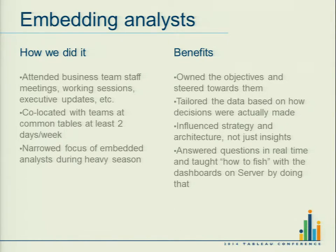Another thing that's good is that sometimes you get questions that you can't answer from a published report on Server. But if you're there, you can pull up Tableau Desktop, do something new, and then see if that answers the question. If it does, you can build that into your report that's published on Server.